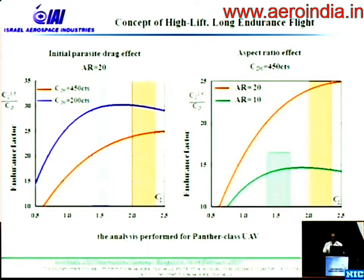If we repeat this analysis for the Panther family, which is more relevant for our investigation today, we see the same results. For a clean configuration, for example with 200 counts, we see some moderate lift. We need to achieve maximum lift. But if we look at the real configuration, to achieve a high value of aerodynamic endurance we need to increase lift as much as possible. But it's not enough to create a wing with an airfoil based on high-lift sections.